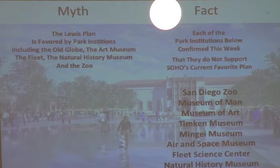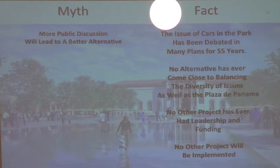Myth: the Lewis plan is favored by park institutions including the Old Globe, the Art Museum, the Fleet, the Natural History Museum, and the Zoo. Fact: we've talked to each of those institutions this week and confirmed they do not support the Lewis plan. Myth: more public discussion will lead to a better alternative. Fact: the issue of cars in the park has been debated in many plans for the last 55 years. No alternative has ever come close to balancing the diversity of issues as well as this plan. No other project has ever had leadership and funding, and no other project can be implemented because of that.